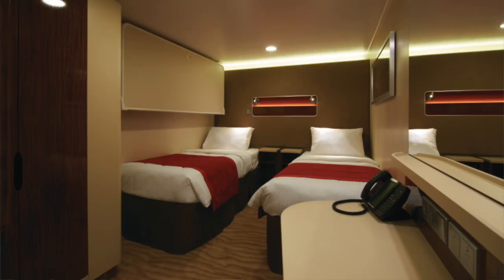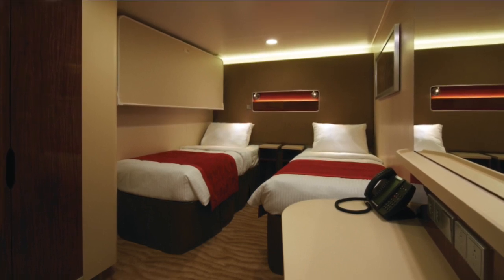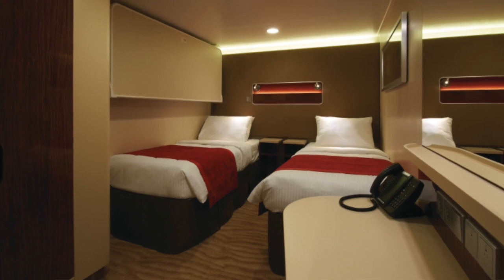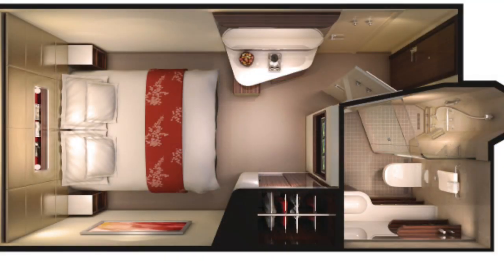Let's move on to a different category where you can save money. Yay! With an inside cabin. That's right. The inside cabins are 135 square feet and have room for 2 to 4 guests. And we found that if you split the beds up, it seems like you have more room than if you have the bed together. That's right.